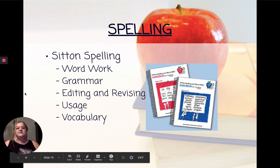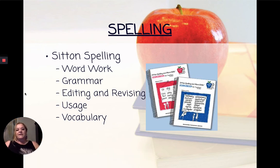Spelling. We do sit in spelling. So we have word work and grammar. Also working on the editing and revising, so noticing it when you're reading other authors or books that we read in class. I try to point that out because that will help them to become good writers themselves.